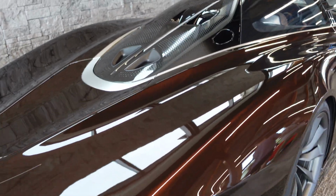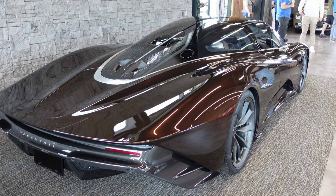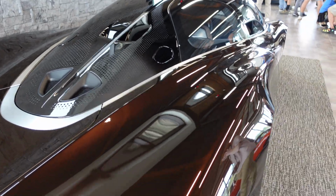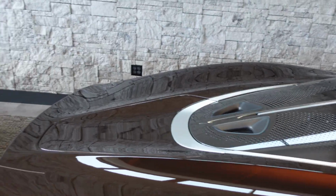Always good to see these. We've seen a few of them now on the channel, I believe. Not very many, because I think there's only like 75 or something like that ever made. So to see one is pretty damn cool and pretty special, and the brown looks really nice.